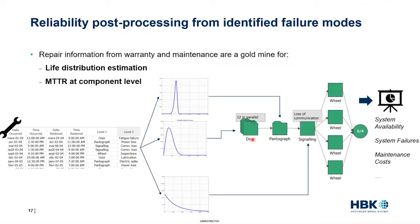This information can then be assembled into a reliability block diagram, which will allow for a system level prediction of metrics such as maintenance costs, equipment lifetime, and system availability. Because operation data represent a broader population and actual use conditions, and abuse conditions actually, it allows for better reliability predictions. At the end of the day, it reduces over-maintenance and increases asset availability.